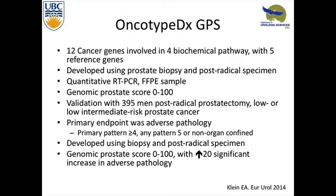It was validated in 395 men post-radical prostatectomy, and they were more of your active surveillance cohort, low or low intermediate risk prostate cancer. And the endpoint was initially adverse pathology. So looking at post-radical, how many were primary pattern 4 or greater, anyone who had pattern 5 or end organ confined. So this really was looking at the active surveillance, who is high risk for having bad pathology. And it showed that a 20-point increase was significant with adverse pathology.